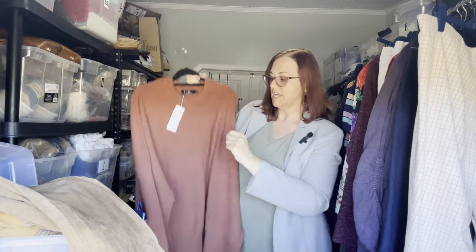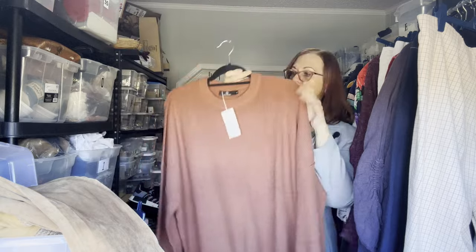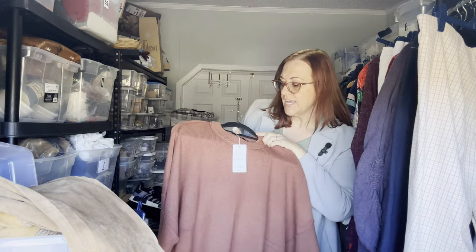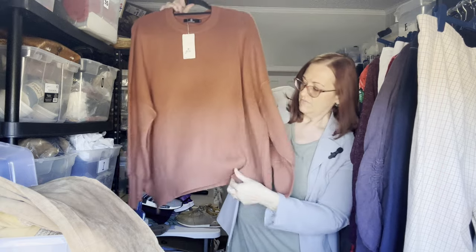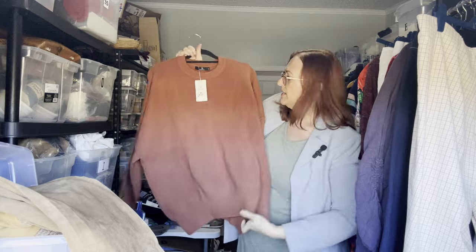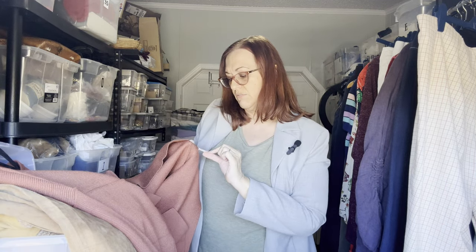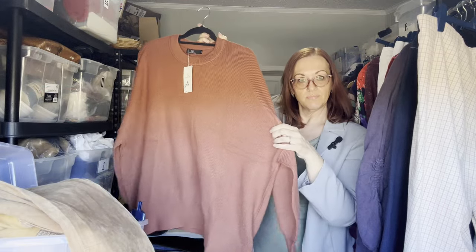Next we have a Free People dupe, and it's new with tags, which is why I picked it up. Dropped shoulder, kind of the inside out look, in this really pretty, maybe like a deep pumpkin-y color, and it is an XL, very soft fabric. Let me see if I can find the fabric tag. And at the bottom, again, this is a Free People dupe. The fabric is viscose and polyester. Okay, it's very, very soft.